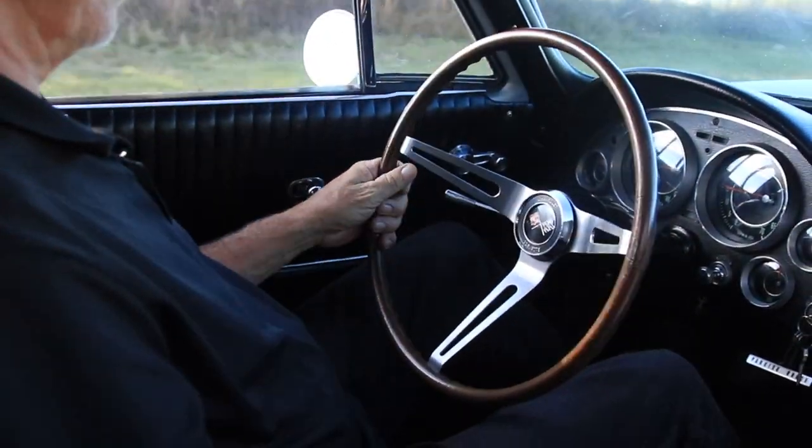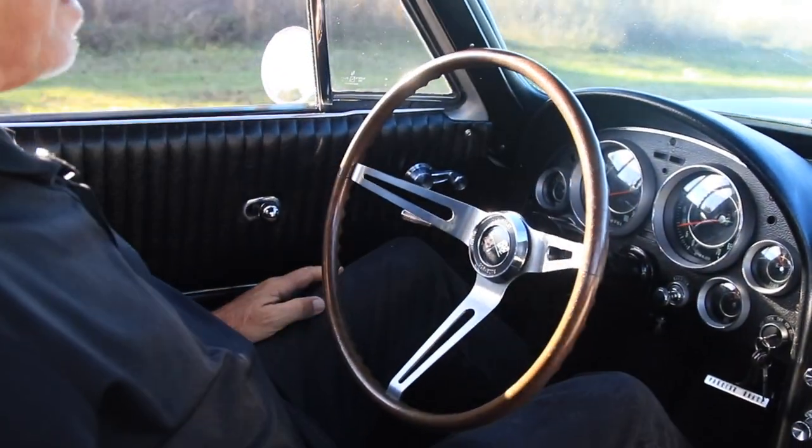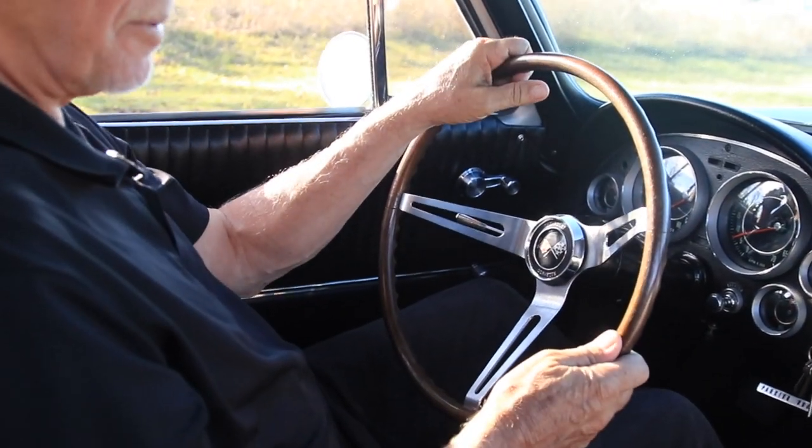Now I'm going to do the stop test here to show you the steering wheel doesn't pull. Coming all the way down from 40 miles an hour down to nothing. No pulling left or right. It's just like it's supposed to be.